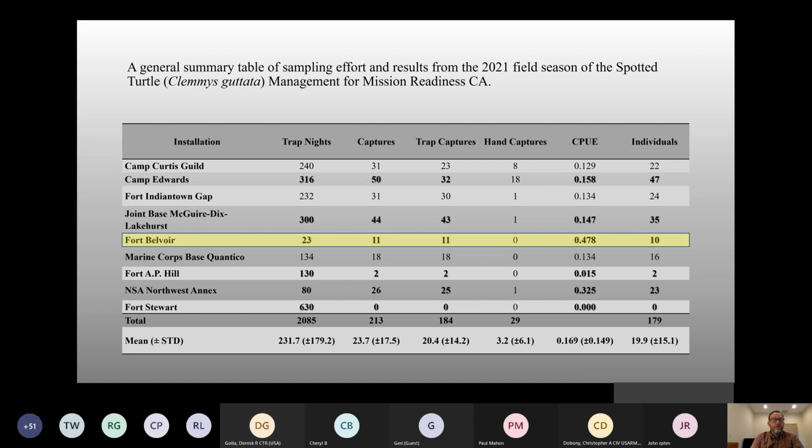If we look more closely at our lowest effort, Fort Belvoir, our effort at Fort Belvoir was low primarily because of drought, really restricted our ability to survey there. So 23 total trap nights. We actually got 11 captures in those 23 trap nights. And so that's our highest catch per unit effort at 0.478.